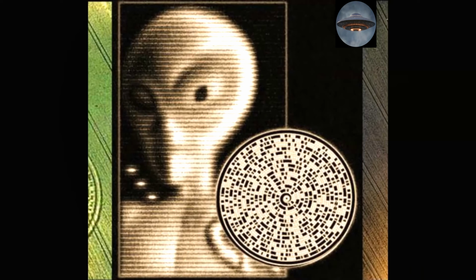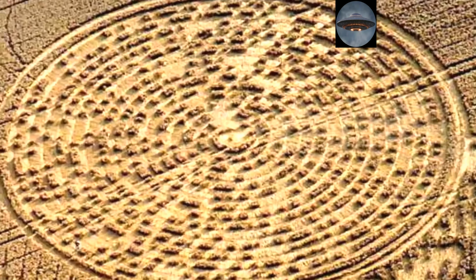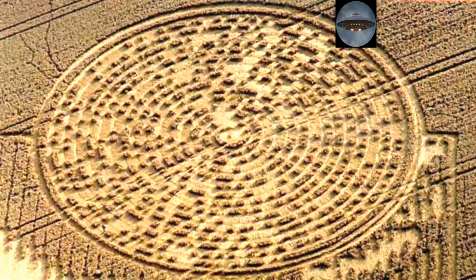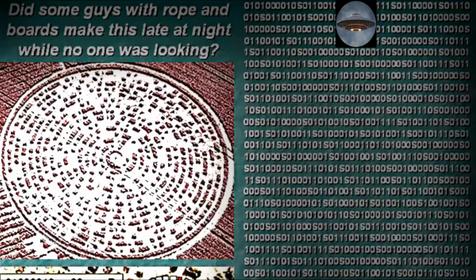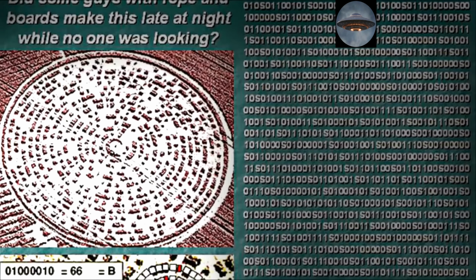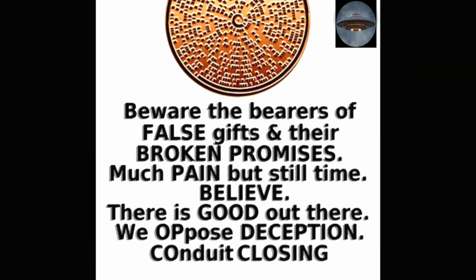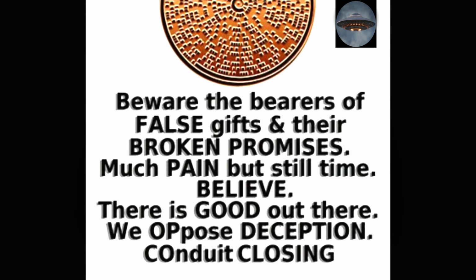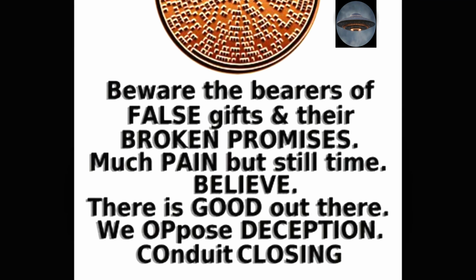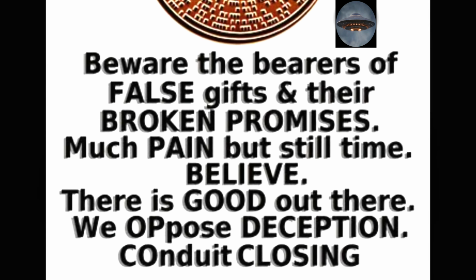Focusing on the disc, crop circle researcher Paul Vigay discovered that the disc displays a message encoded in ASCII binary code. He determined that the message, beginning at the center of the disc and spiraling out to the edge of the disc, reads as follows: "Beware the bearers of false gifts and their broken promises. Much pain but still time. Damaged word. There is good out there. We oppose deception. Conduit closing, bell sound."